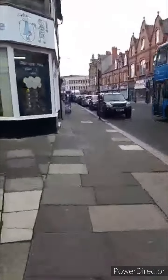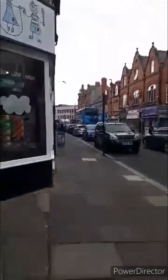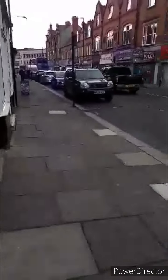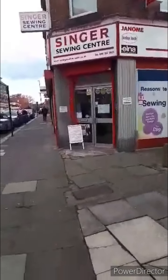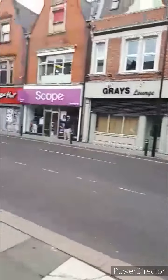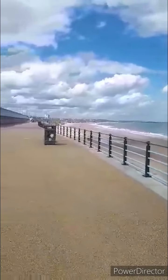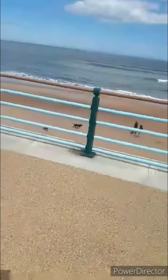This is part of town as well. Not too bad. A lot of takeaways. There's a Singer Sewing Centre, babe. Cracking. Well, there we are, all the way back up. Nice little Labrador, sir.